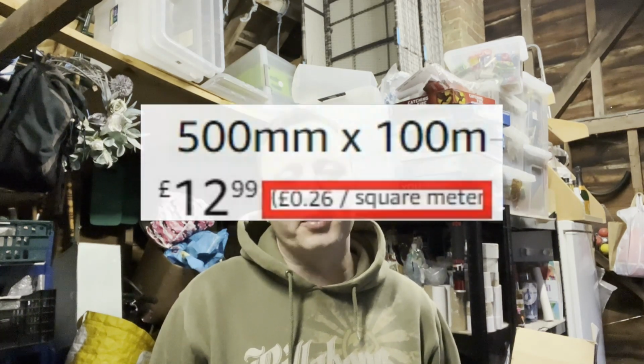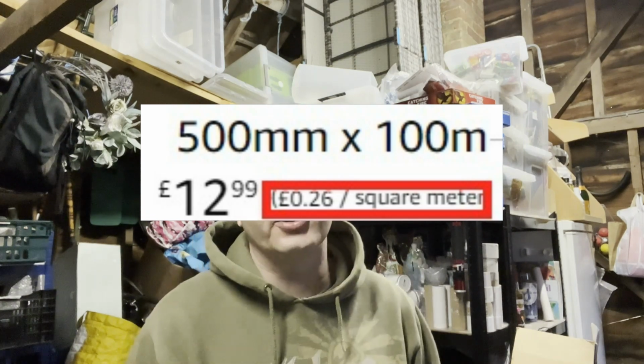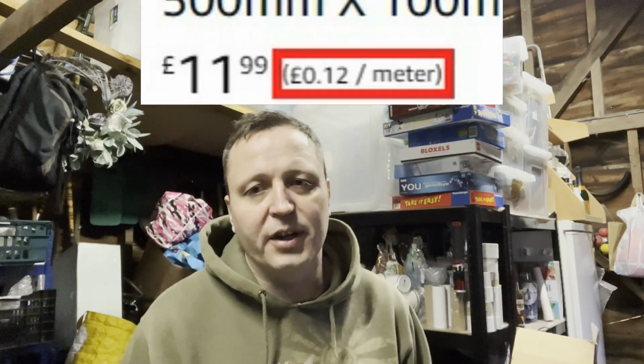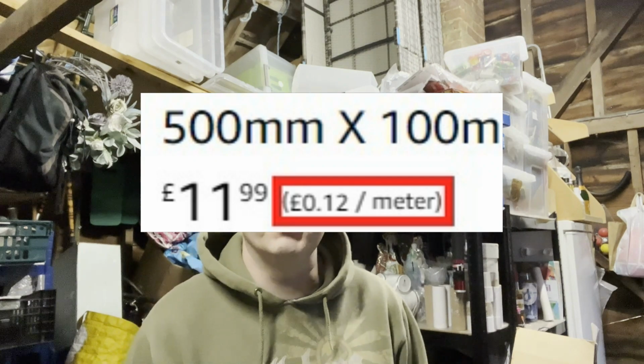So when you look at these for sale on amazon.co.uk, it's often sold as per square meter or per meter. So for example, this roll is £12.99. It's 50 square meters because it's 100 meters by half a meter, and that shows as 26p per square meter. And this one, which is £11.99 for 100 meters, they just display the meter price. So again, £11.99 divided by 100, that works out at 12 pence per meter. So that's what's being advertised. We're being sold it per meter or per square meter, and that's what we would expect to receive.